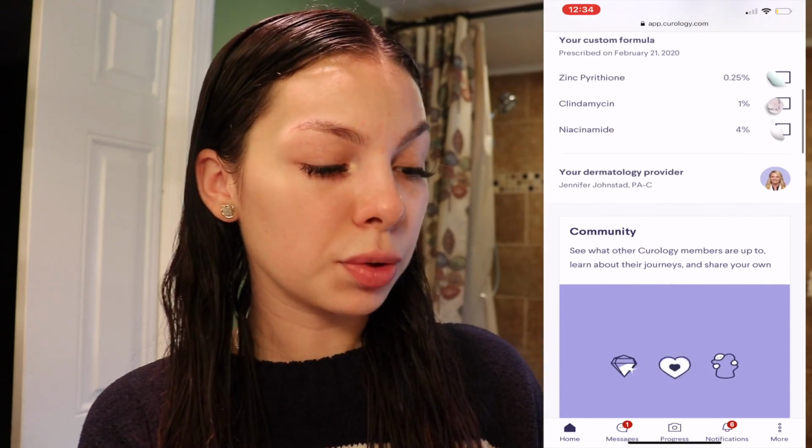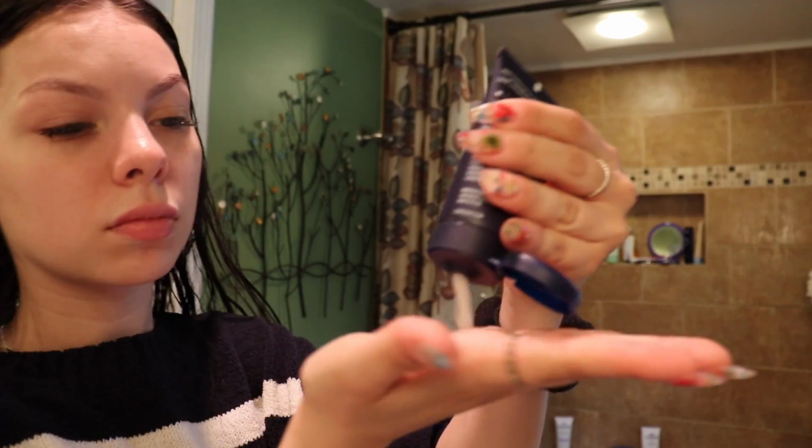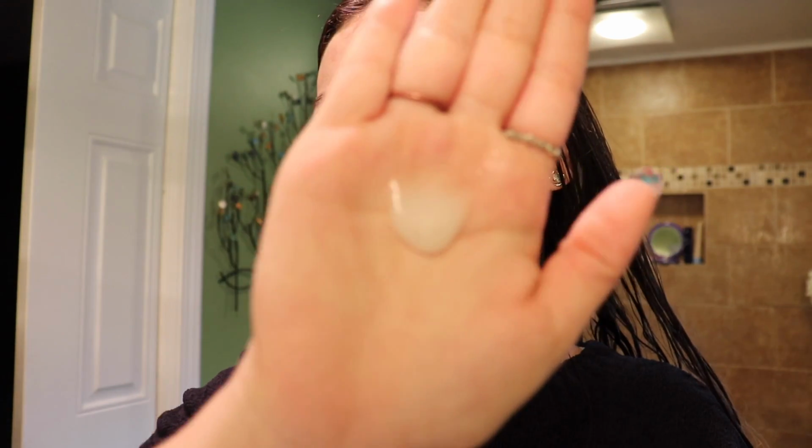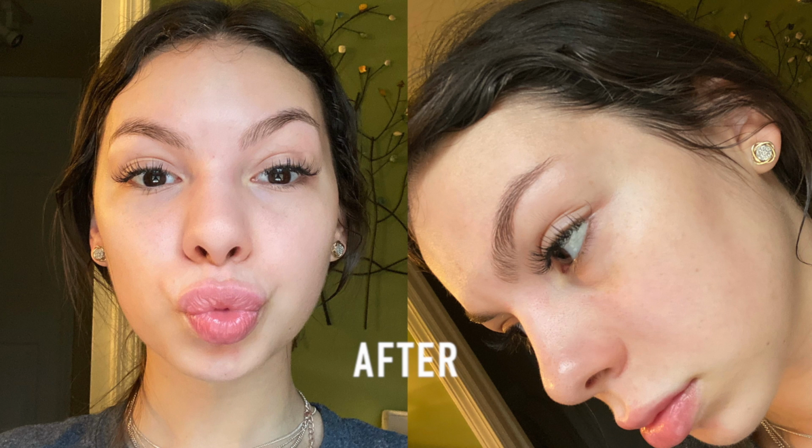And the first product that I'm going to be using is the cleanser, which is the recommended first step. This is what the cleanser looks like. And I'll just put a dab around my face. I took some before pictures about 3 weeks ago, and before I upload this, I'm going to take some after pictures and upload them for you guys to see. I remember on my before pictures, you could see on my nose I had some acne, and I had some by my eyebrows and on my cheeks, and hopefully you can see the difference already. I always take my time with it.